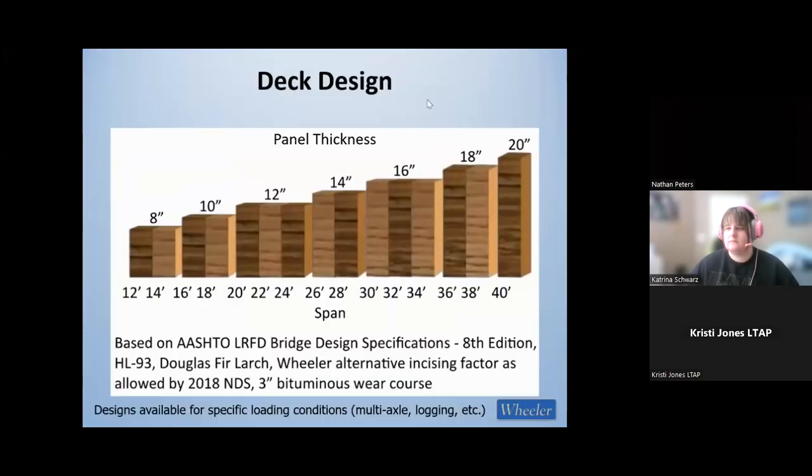This would be our deck design guide. You're looking at what those vehicular loads are relative to deck and timber sizes for those different designs. Like I said, this is a general guideline. The design packages we put together for our bridges are all based on AASHTO LRFD specifications. In many cases, HL93 is going to be your basis of design, or HS20 in some cases, another popular one for county road crews to use. But again, you're seeing those general sizes and thicknesses based on your spans.